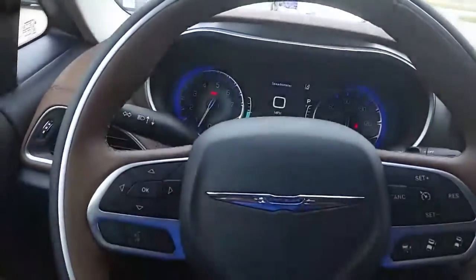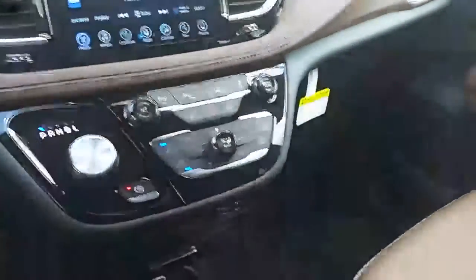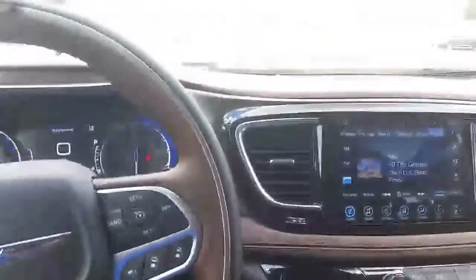Get a good look at it. Yeah, we hope you liked it. Chrysler Pacifica. Come and get it.